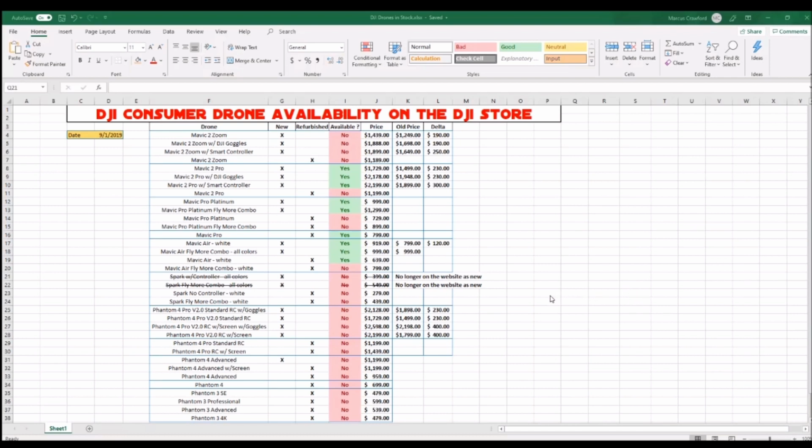They took the Spark, the drone itself. If you go on their main page at the store for new products and look at Spark, it'll show several Spark accessories, but the Spark drone itself is gone. Not even there anymore. So I just put a line through those.